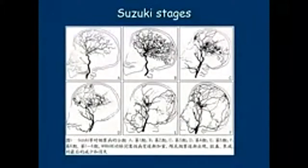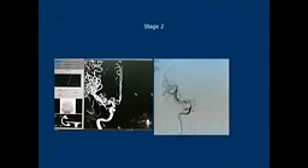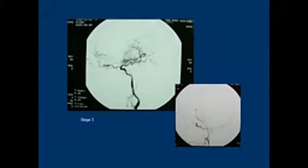This is the Suzuki stage for Moya Moya disease. This is stage one. We can only see the stenosis at the distal part of the ICA and the ACA and the MCA. Stage two, we can see some Moya Moya vessels. Stage three, stage four. Actually, in stage four, compared to stage three, the Moya Moya vessels decreased. And this is stage five.